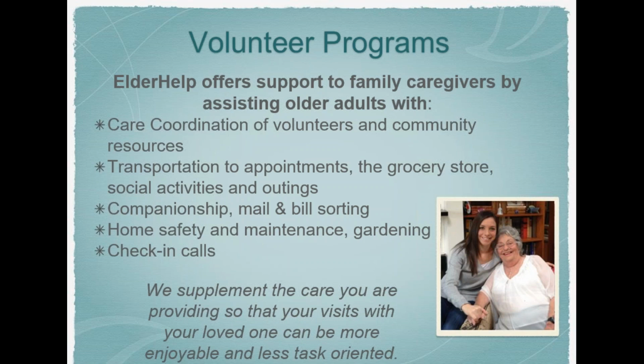We also help with providing transportation to appointments or errands, maybe to the grocery store. Our programs are supported by volunteers. So our volunteers are able to pick up an older adult from their home and take them to their appointment or take them to the grocery store. And we found that that can be very helpful for somebody who has a working adult child who really doesn't have the ability to do all of those things or feels rushed when they are doing it. So the volunteer and the older adult are able to enjoy their time and go and do some of those things so that you can have a good visit with your loved one.